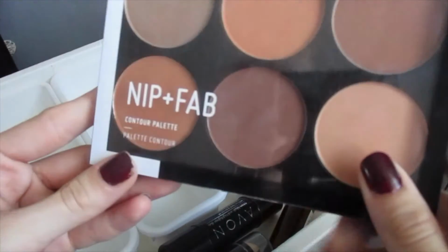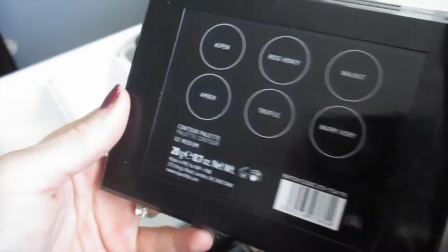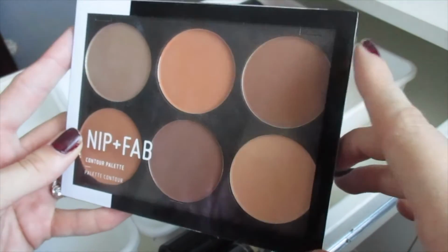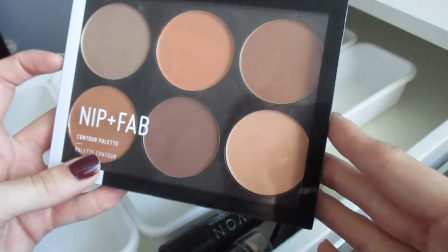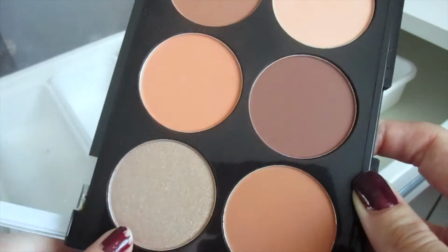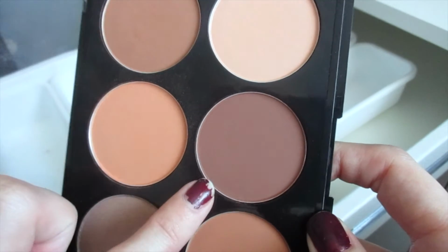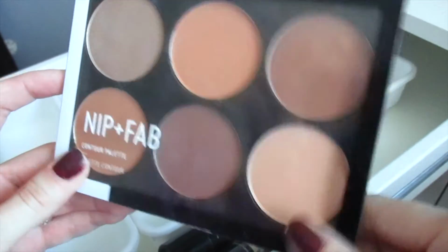I then also picked up the Nip and Fab contour palette, which again I got in the medium shades, and they are a bit dark on me, but I tend to blend it in with a few other products and it comes out okay. So it will come into use now and again, but I need to get a light one. It comes obviously in 6 shades, as you can tell. This one's more of a highlighter, and I tend to use either this one or this one. You could get away with using this one to colour in your eyebrows, which I have heard most people do. It's a really good palette. I'm just ashamed I got it in the wrong shade.